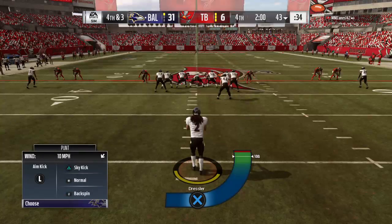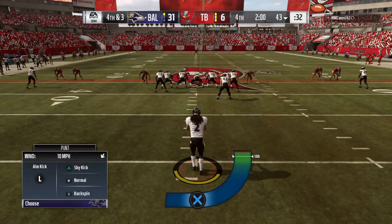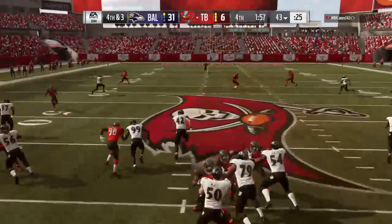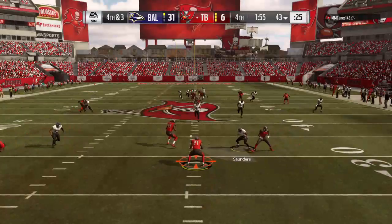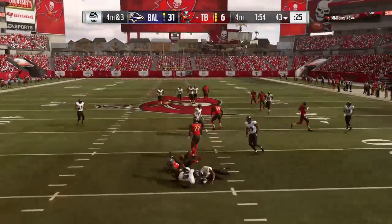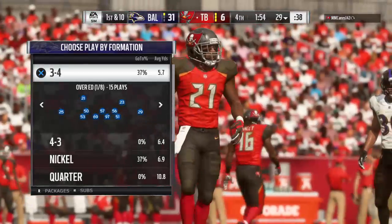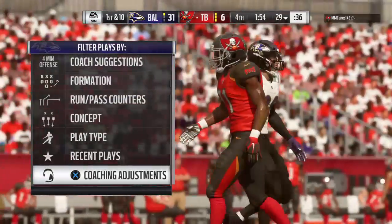The Ravens send their punter out now. Always a good sign when your first punt comes in the 4th quarter. He was only asked to punt once in the victory last week as he sends this one away. Well, pretty woeful there. Just 23 yards on the punt. And the Bucs will get ready to go on offense.